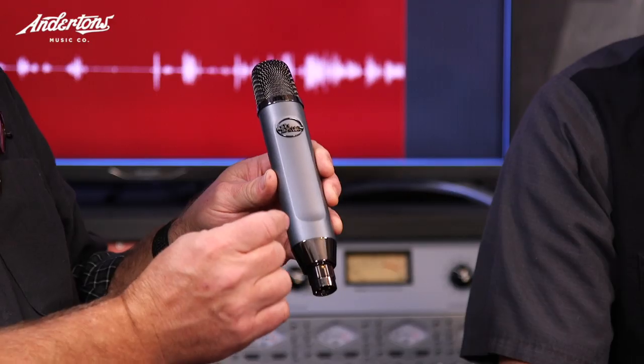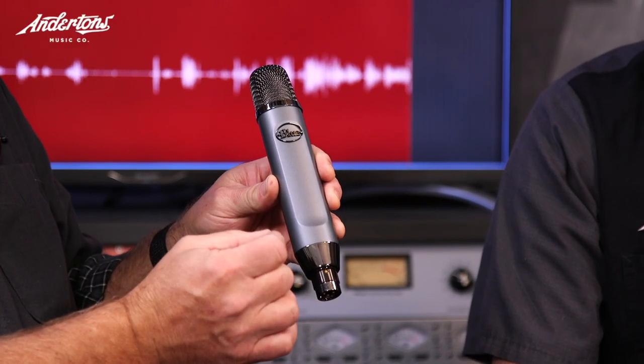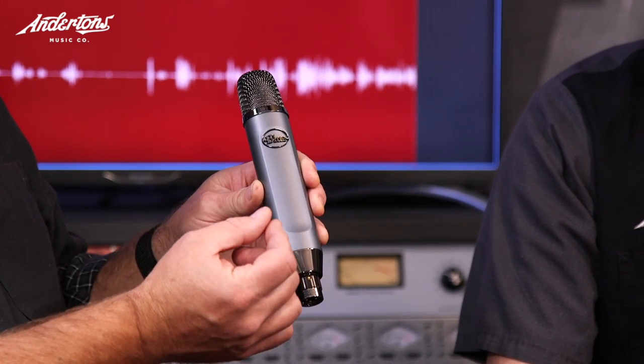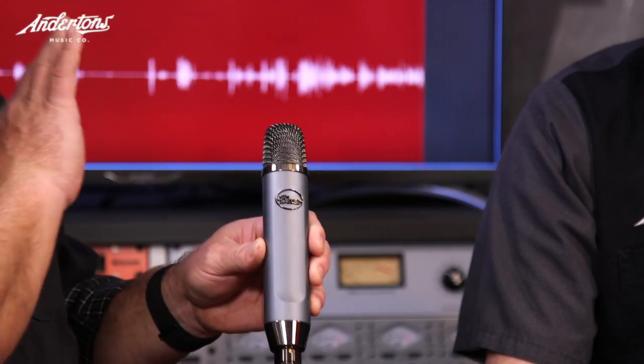Yep. So we mentioned it a little bit earlier, but it's now hot off the Andertons van. We have the Ember here. Whoa, hopped out a little bit. Tell us about this guy. All right, so this is the newest entry into our Essential series. And essentially what we've done is we've taken a mid-size condenser capsule and made it highly directional. So it rejects a lot of the outside noise.